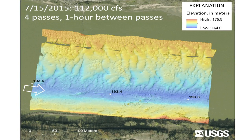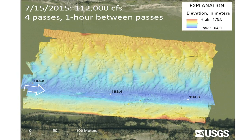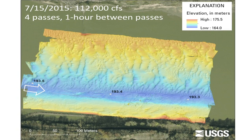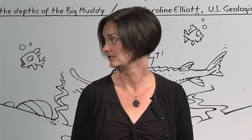And this is the site on July 15th. This is one map. This is four maps animated, about an hour between passes. And you can see the dunes migrating. So we have dunes migrating over a daily scale rather quickly.